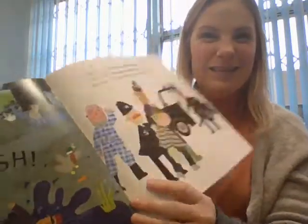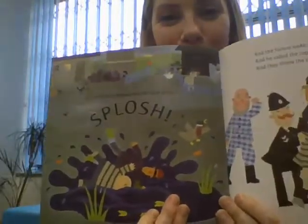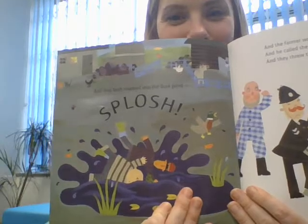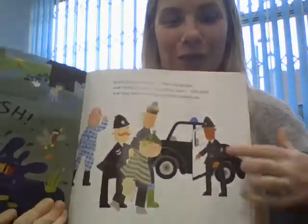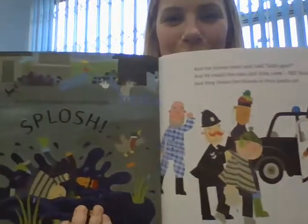That is a good part, isn't it? Bertie loves the part where at the very end they splosh into the pond and they get taken away in the panda car. The panda car is the police car. Panda car. That is Bertie's favourite part.